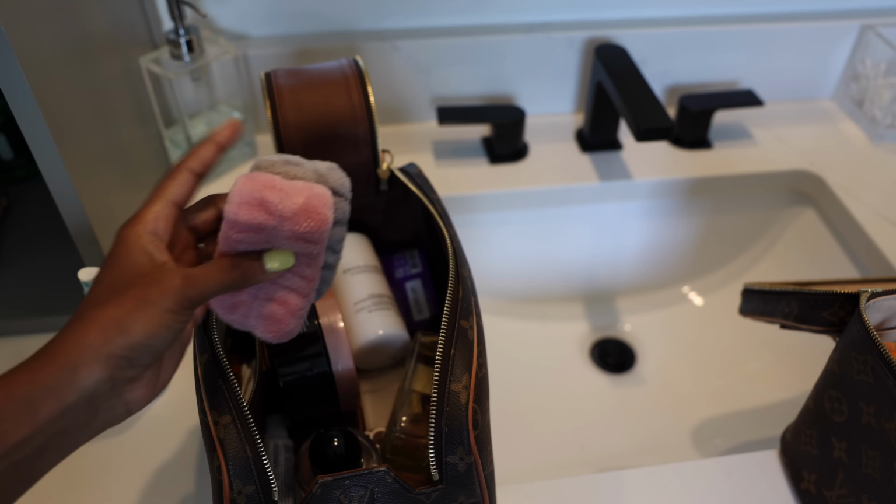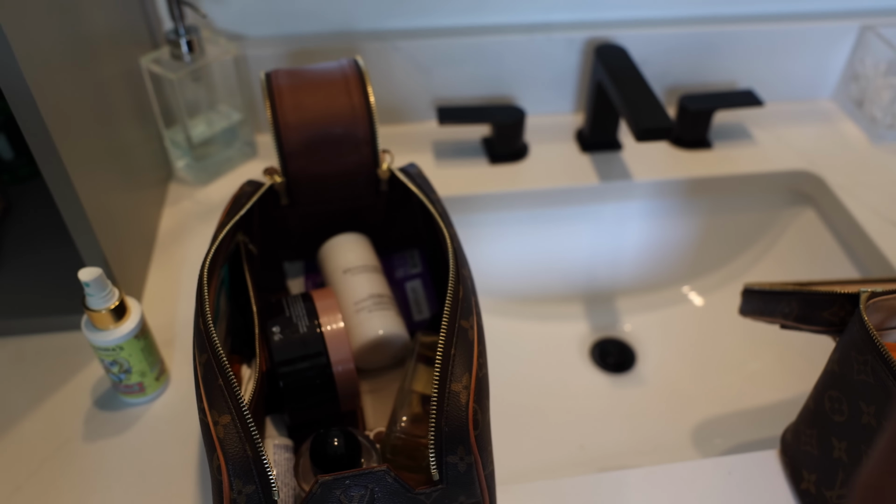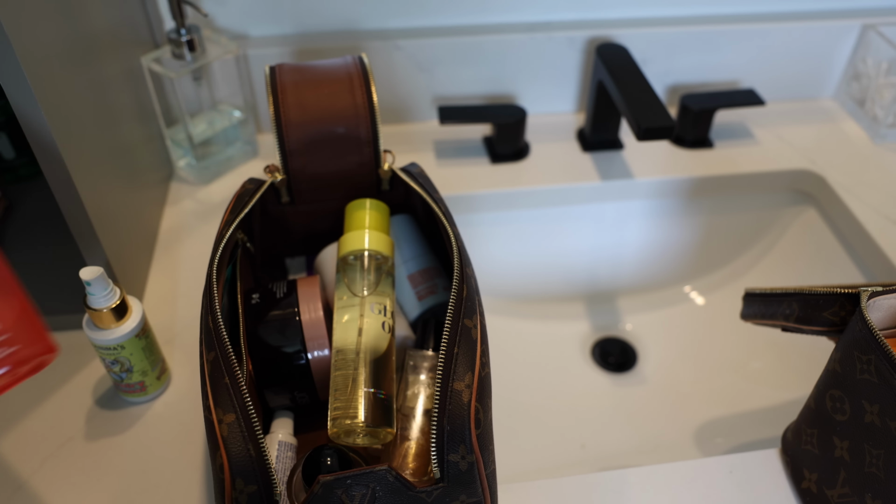My deodorant, little things to wash my face. Actually, I'll put those in the skincare. Rollerball from Topicals. It helps with keeping your underarms from getting dark. Also, I'm gonna make sure I take some of those. And then this is the glow oil I just got that's also SPF. So I'm gonna replace that, and it's plastic and easier to travel with.